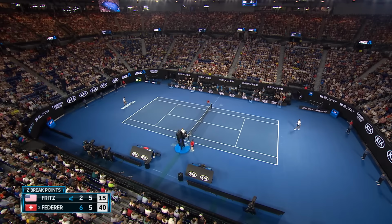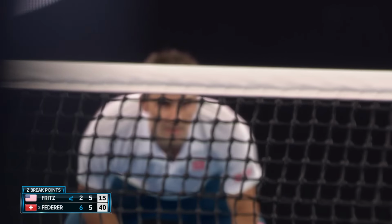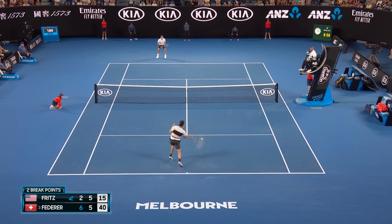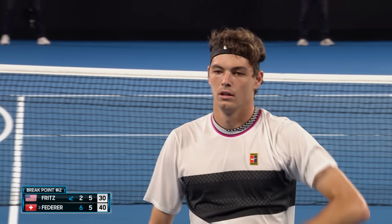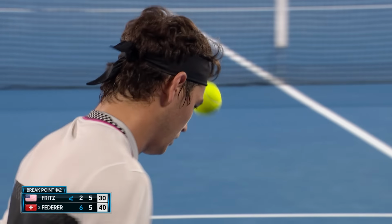On the other end of the court, it was like, okay, I'm going to have to force here. He's down 2 break points here. Taylor Fritz, he's in trouble. Well done. The serve gets its target. Still faces one more. 30-40.